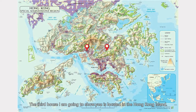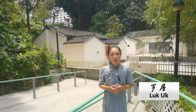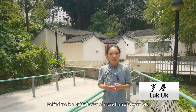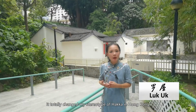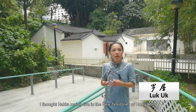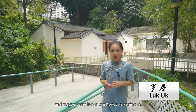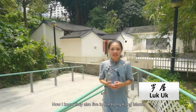The third house I'm going to show you is located on Hong Kong Island. This is the east shore of Hong Kong Island. Behind me is a Hakka house of more than 200 years old. It totally changed my stereotype of Hakka in Hong Kong. I thought Hakka mainly live in the New Territories of Hong Kong and maybe some live in the Kowloon Peninsula. Now I know they also live on Hong Kong Island.